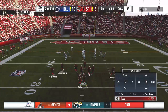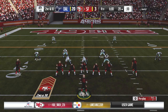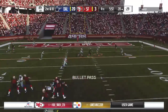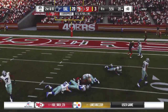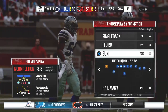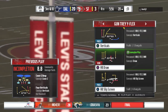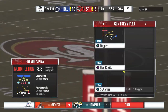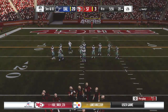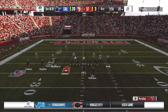After the incompletion, here's 2nd and 10 from the 20. From the gun, it's Garoppolo. And the hit jarred it loose. It's incomplete. Another wayward pass. You know, things started out poorly in this game, and to be frank, they just really haven't gotten much better. And all that does is embolden a secondary. They feel good about what's going on, and they just play better and better. This offense was on the move. Now 2 straight incompletions have them looking at 3rd and 10.